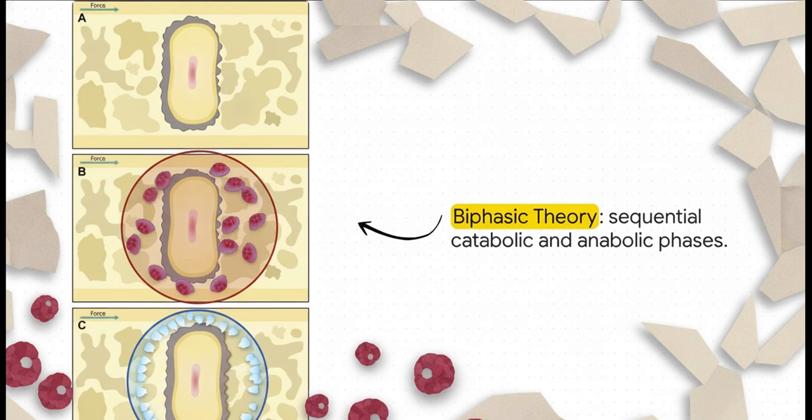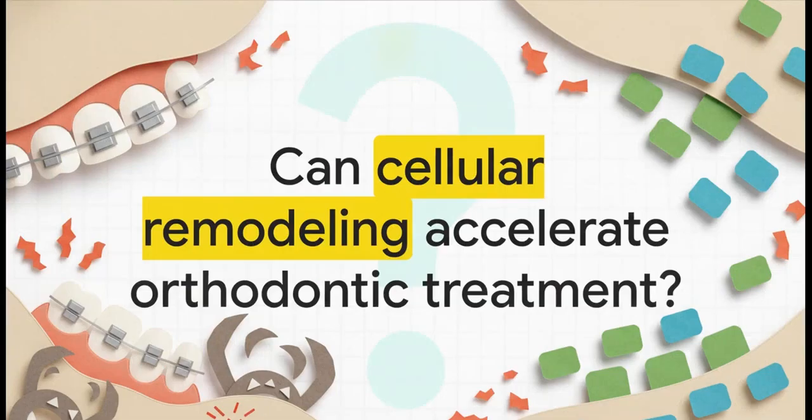Then, only after the tooth has actually physically shifted into that newly demolished space, a sweeping anabolic phase kicks in. The builders arrive to restore the bone and lock the tooth into its new home. It's a clear sequence: demolish first, move, and then rebuild. And understanding that specific sequential process opens up a truly incredible frontier. I mean, think about it. Could manipulating this exact cellular remodeling lead to drastically faster orthodontic treatments?